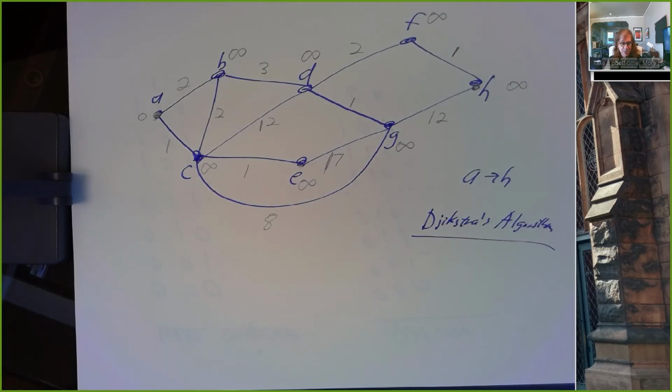All right, so A, B, D, F, H. I believe that is the shortest path, yes.